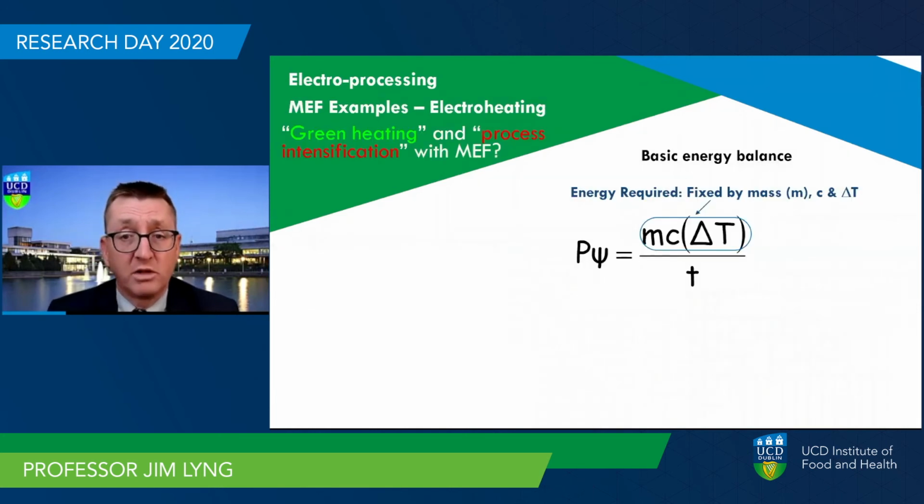The second area I want to talk to you about is moderate electric fields, and today I'm going to specifically focus on the use of this technology for electroheating. This technology, when applied in this way, does two things. It lends itself to green heating and process intensification.